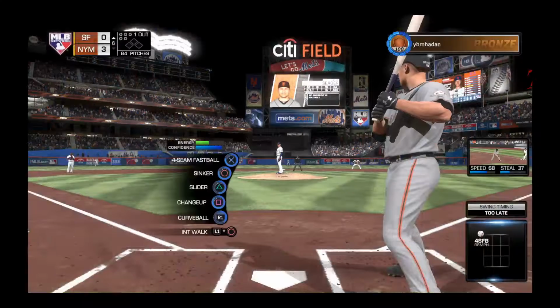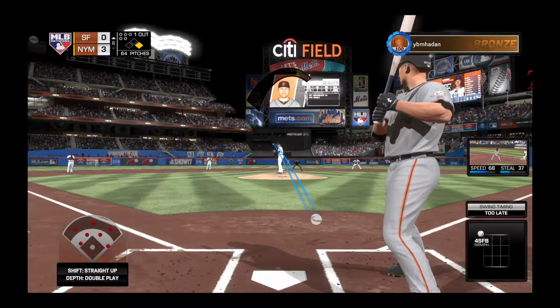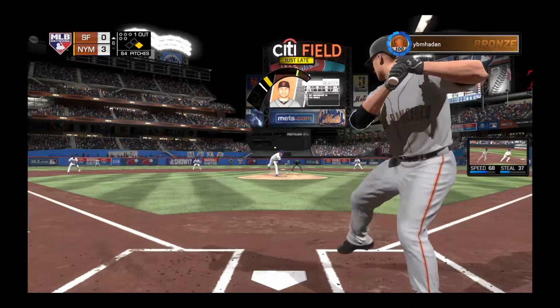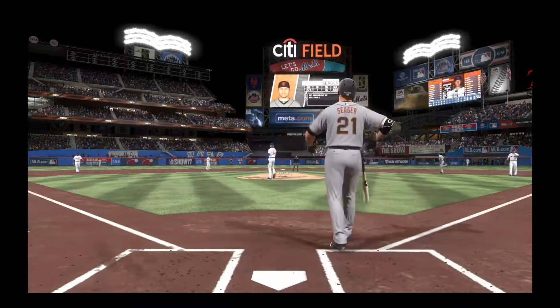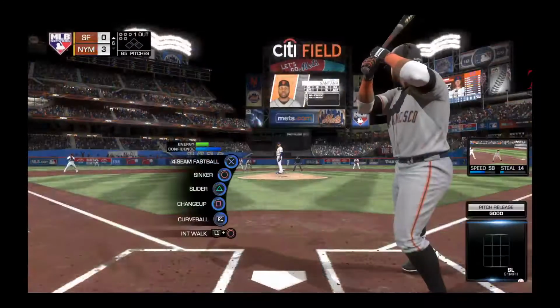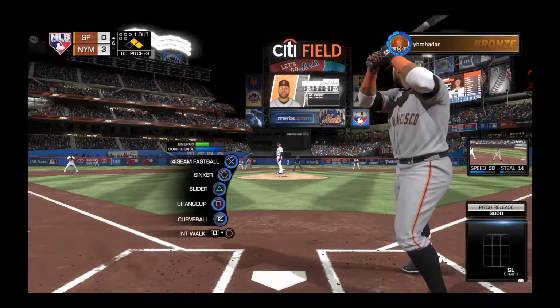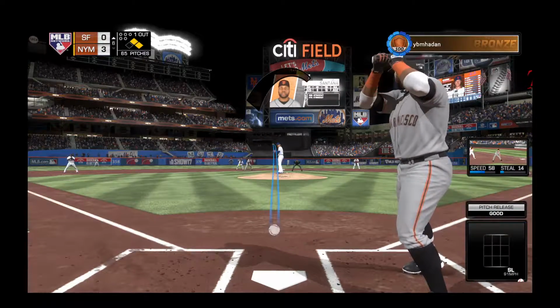So coming to the plate, Kyle Seager, a hit in 2 tries so far. Oh, and look out as this runs in and gets him. The second man he's plunked in this one. Ready for another chance. Carlos Santana.